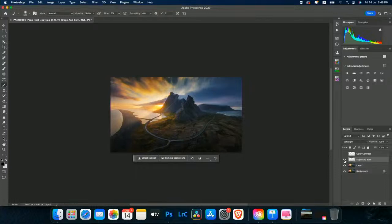Before, after. Now I see it's too strong. So what I do, I go to this layer, the opacity of it, and the more I make it less, or the less I put it, the less it shows. So 50% means I'm allowing you to see or to apply only 50% of the effect.